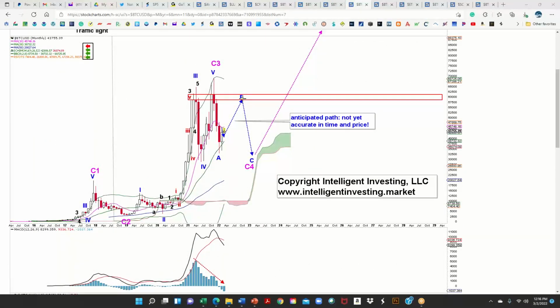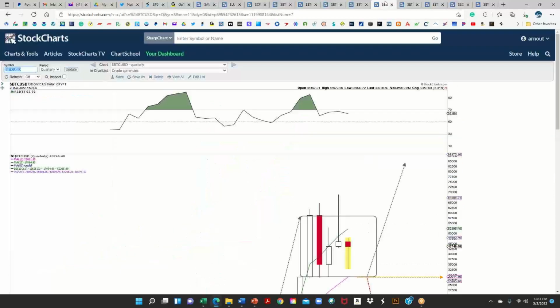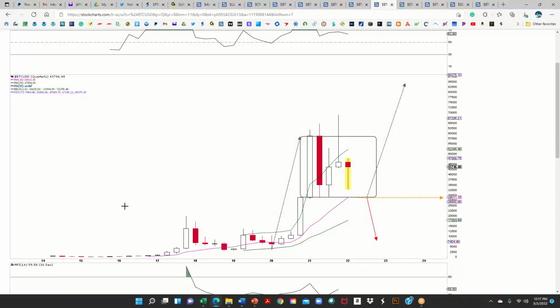Again, I still prefer this B wave bounce and then a C wave lower and then higher. And then I think we have a massive, what I would call sideways consolidation pattern on our hands. Because if you look at it, and this is quarterly candles, so 1 quarter is of course 3 months. This is Bitcoin on StockCharts since 2014. I know it goes all the way back to 2010, I believe, or early 2011. I don't know why that data is not on StockCharts, but it's fine. It's all about data availability.